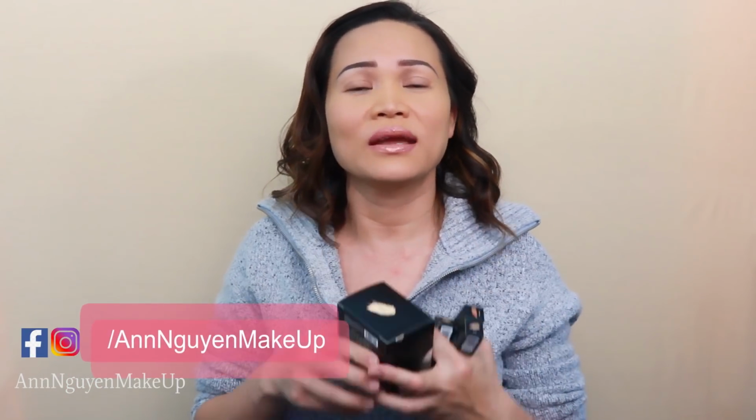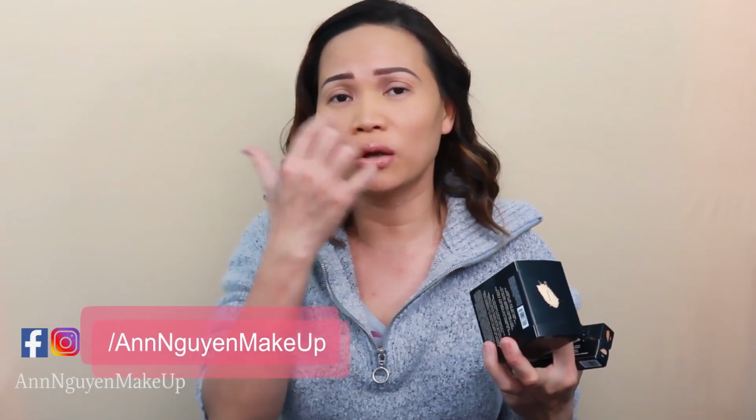And if you are new here, I have oily combination skin. I have oily on the T-zone and pretty much normal on the outside perimeter of my face. So when I'm looking for my concealer, I'm looking for something that is matte, that can help control my oil, something that's not gonna crease throughout the day. So these are my guidelines when it comes to concealer.